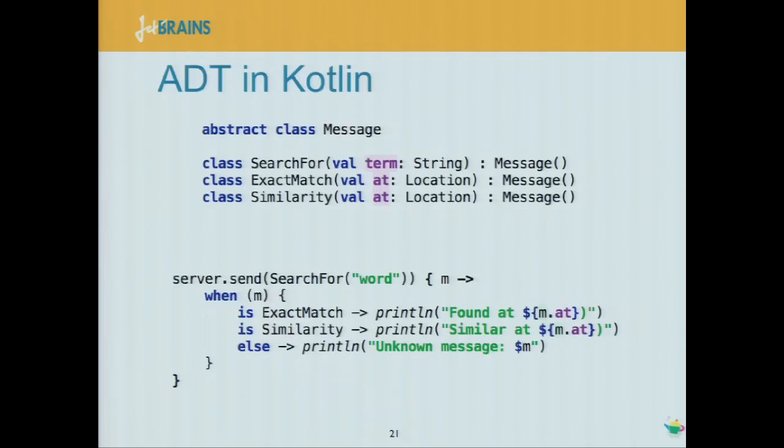And inside this function, I say, okay, I received a message M, and if it is exact match, I just print that I found something at this position. And if it's a similarity, I say that something is similar at that position. Otherwise, it's an unknown message. Make sense? So if you know about pattern matching, this is close to pattern matching. Not really pattern matching because the patterns are trivial here. But for very many applications, this is about as much pattern matching as you need, unless you write compilers. So I need a lot of pattern matching, really, every day. And I don't have it. I'm sad. But it's my problem.